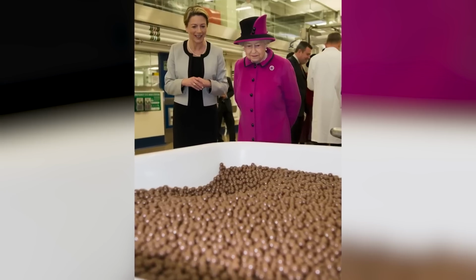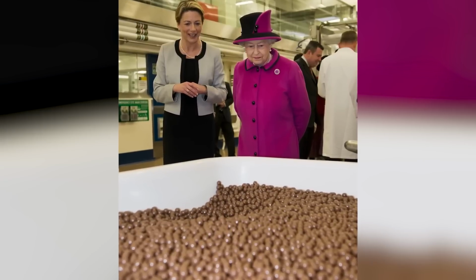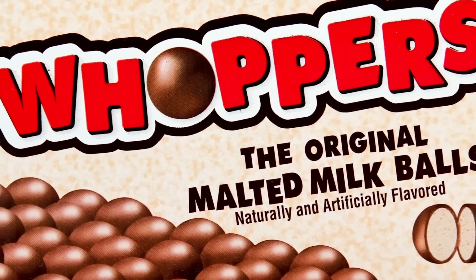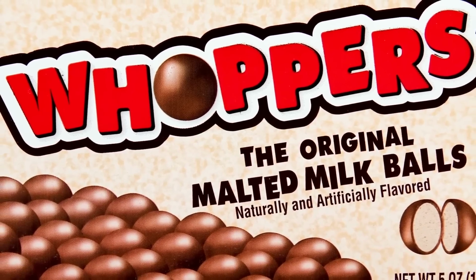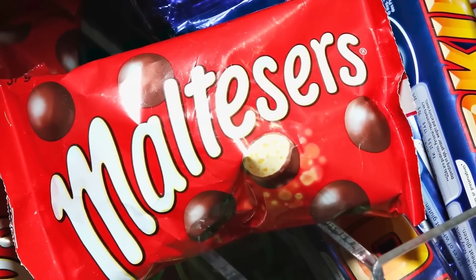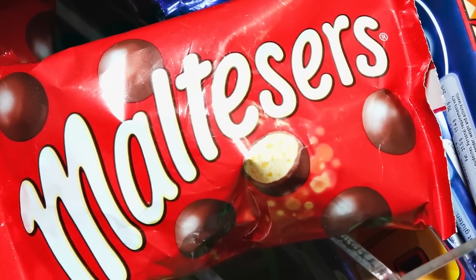Maltesers arrived in stores in the UK in 1937, 2 years before the Overland Candy Company started making chocolate-covered malted milk balls called Giants, later to be rebranded as Whoppers. Maltesers grew to become one of the UK's most popular candies, and they can be found as an import item in specialty stores in the United States.